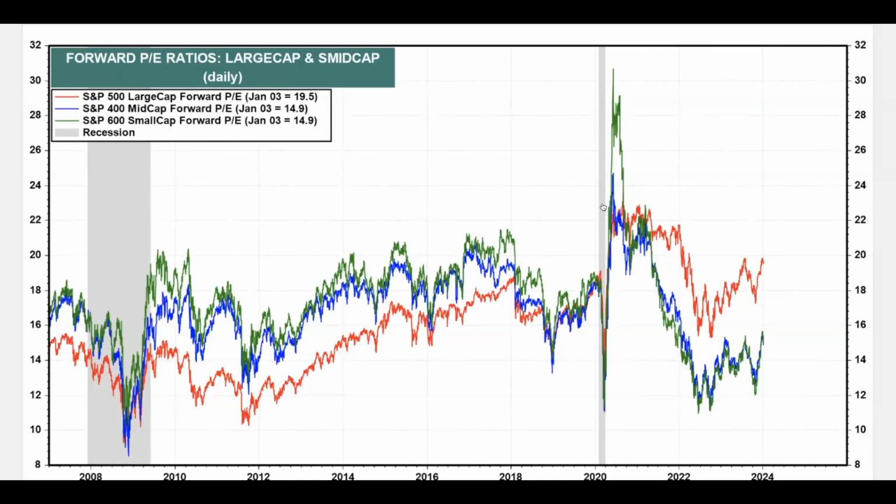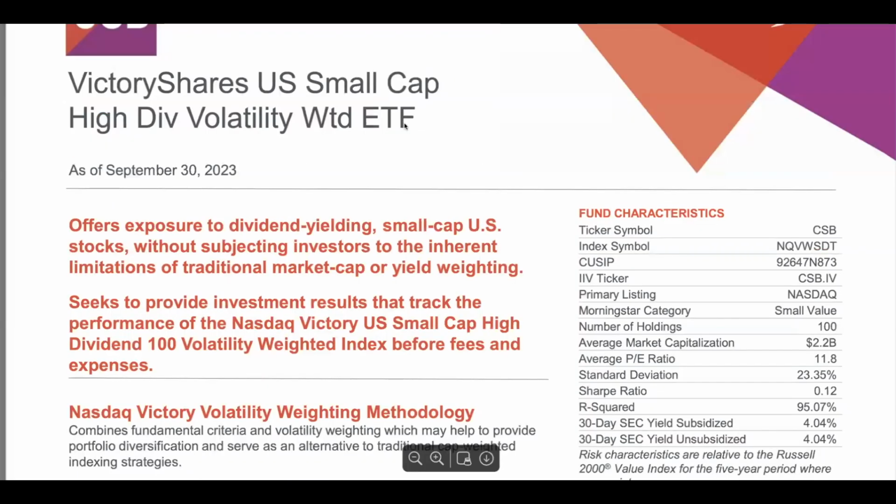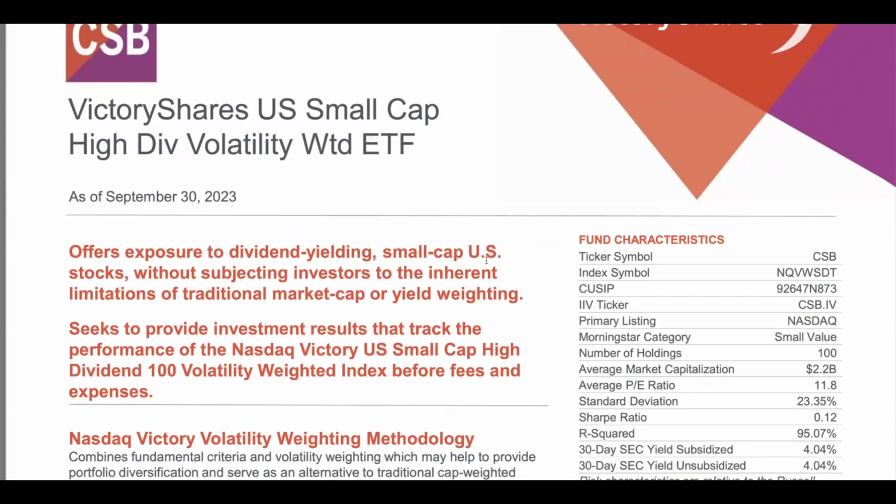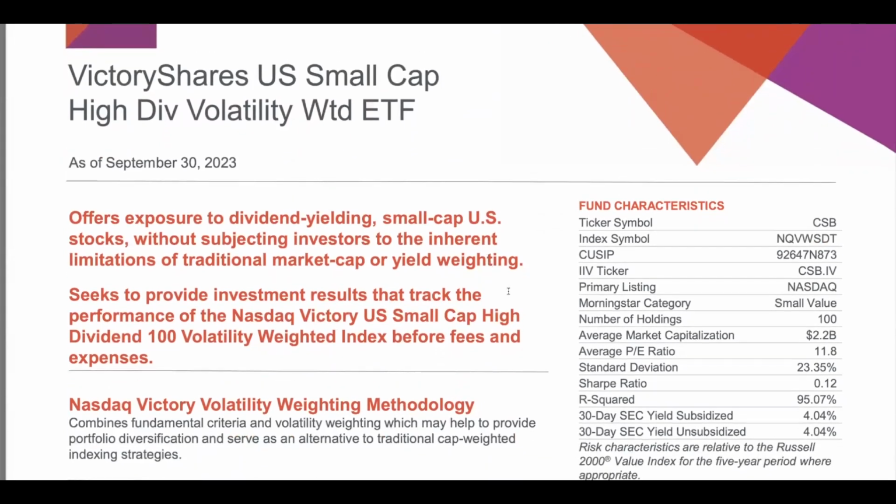So with all that said, I've been doing some research to try and identify an ETF that fits my needs, and I was able to find one and actually made a purchase earlier this afternoon that I'll talk about later. But the particular fund that I wanted to talk about today is CSB, the Victory Shares US Small Cap High Dividend Volatility Weighted ETF. Now that's a mouthful, but let's talk about what they do. This particular ETF offers exposure to dividend yielding small cap US stocks without subjecting investors to the inherent limitations of traditional market cap or yield weighting.